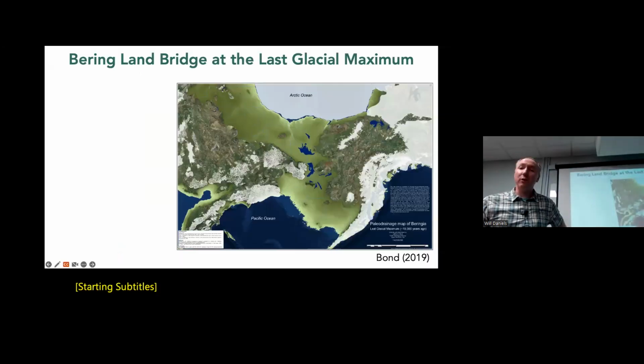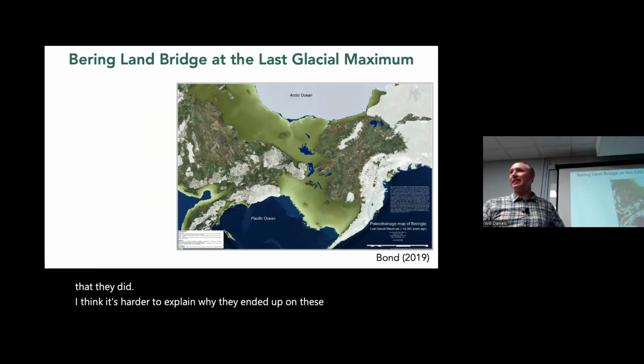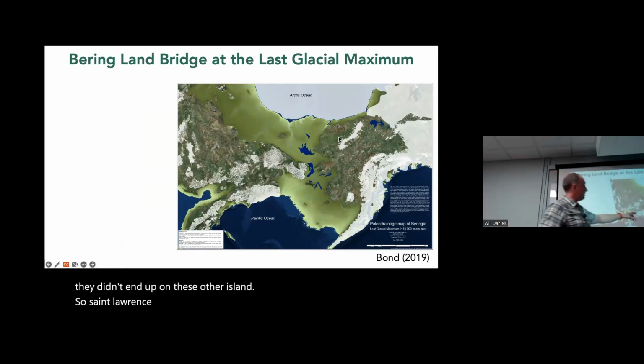No, I don't know why it would be. I think it's a miracle that mammoths ended up on the islands that they did. I think it's harder to explain why they ended up on these islands than why they didn't end up on these other islands. So St. Lawrence must be this big one.